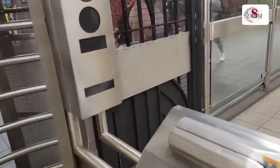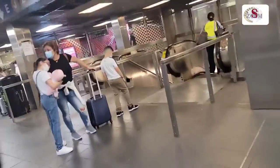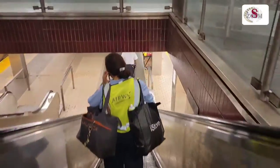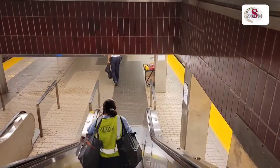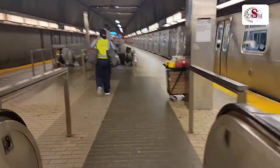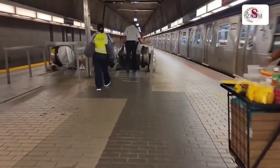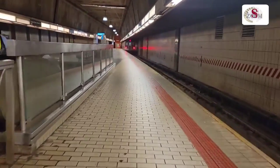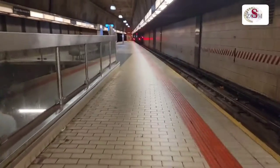So today I'm going to the World Trade Center, which is located in the financial district of Lower Manhattan in New York City. I'm going by train, which is the best way to reach there. If you take the car, there is no parking available. So I recommend the train is the best way. If you take the E train, that is the last stop for World Trade Center. So you can go easily to World Trade Center by E train.